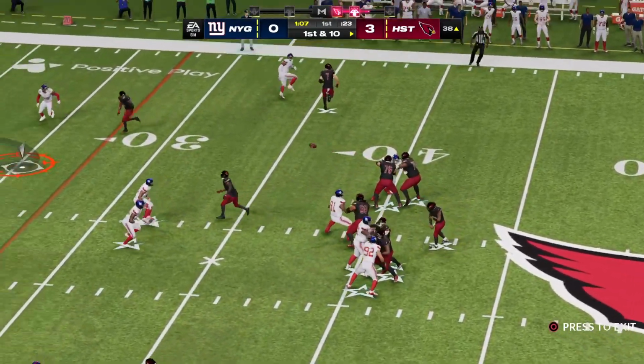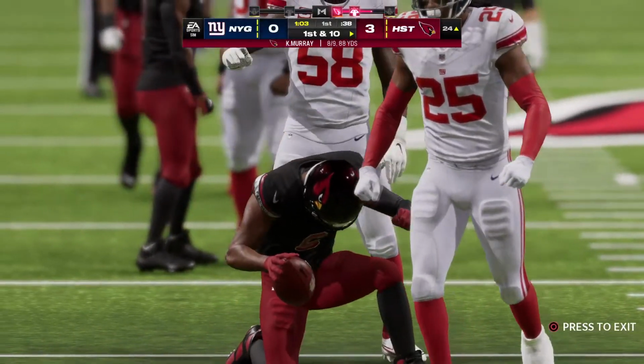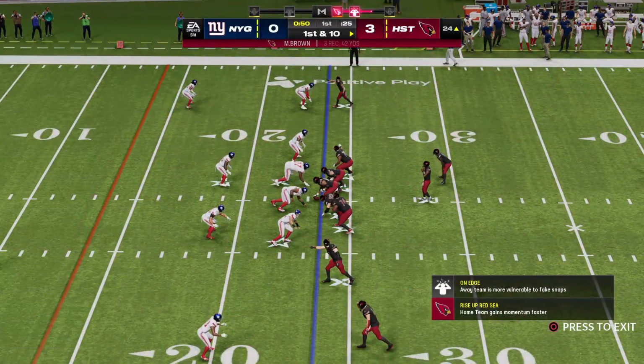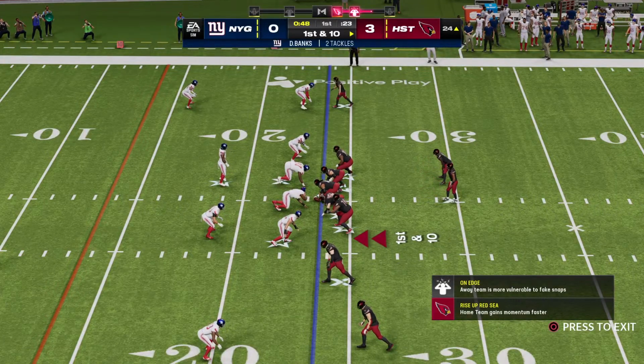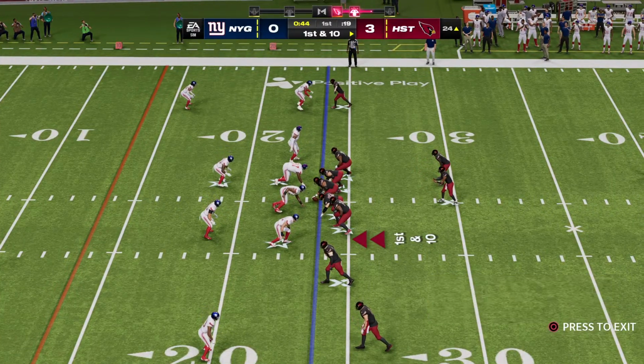To throw is Murray. Oh, it's complete. A diving grab there by Brown. The Cardinal passing game dialed in now. 1st down. That's another Cardinals first down. 1st and 10 at the 20.